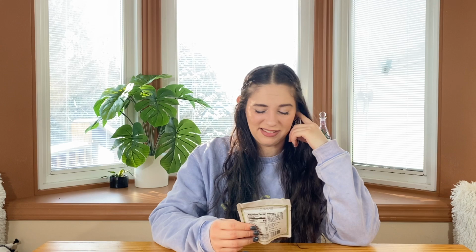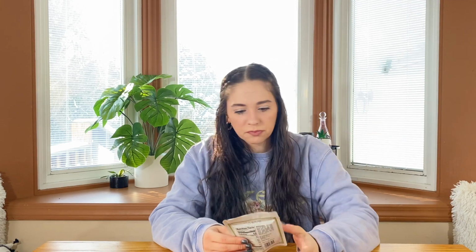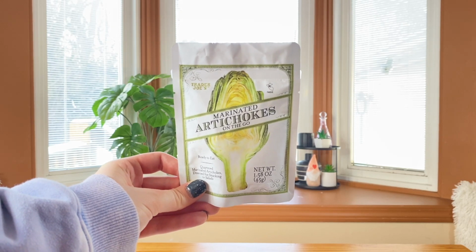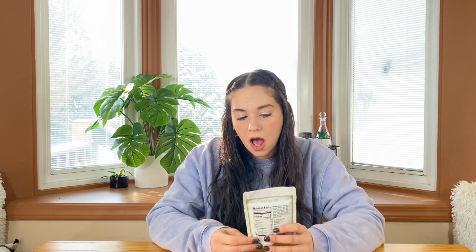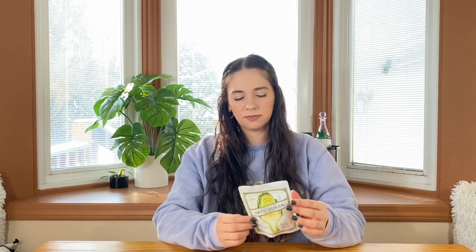kind of weird, I guess. A little different. So I saw these at the checkout, and it was the kind of thing that I looked at and was just like, huh? Which is why I had to try it. So these are marinated artichokes on the go, ready to eat, quartered marinated artichokes drained for snacking or salads. I have no idea what I'm supposed to expect out of the flavor or taste of this. I just know I'm interested to try it.